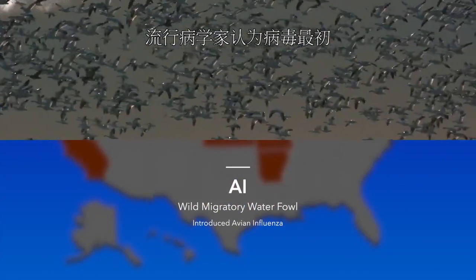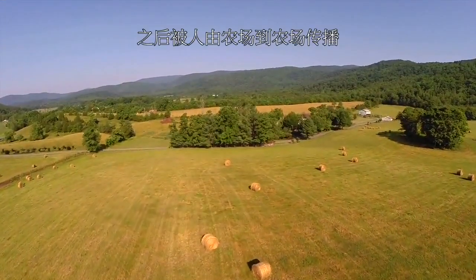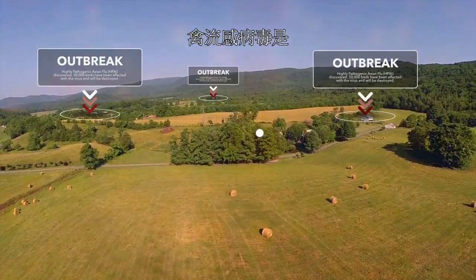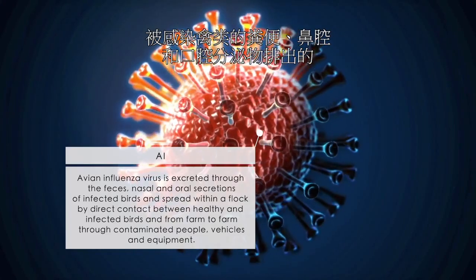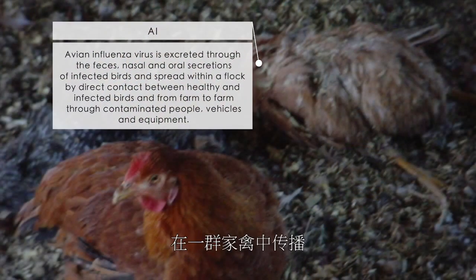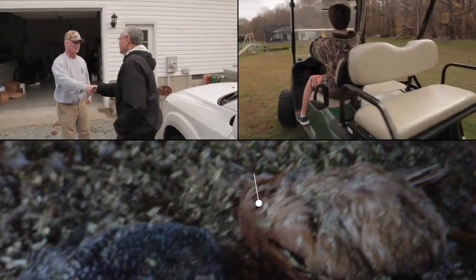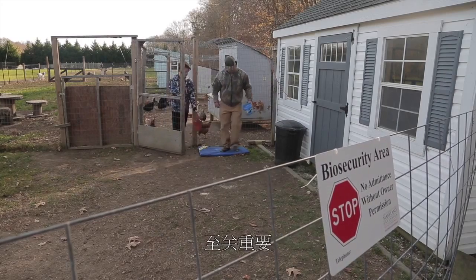Epidemiologists believe that the virus was initially introduced by wild migratory waterfowl and was later spread by people from farm to farm. Avian influenza virus is excreted through the feces, nasal, and oral secretions of infected birds and spread within a flock by direct contact between healthy and infected birds and from farm to farm through contaminated people, vehicles, and equipment. Because of this, biosecurity on an individual farm is essential.